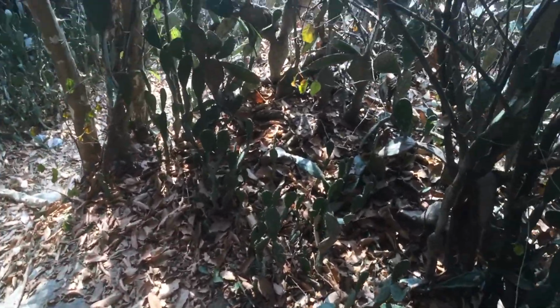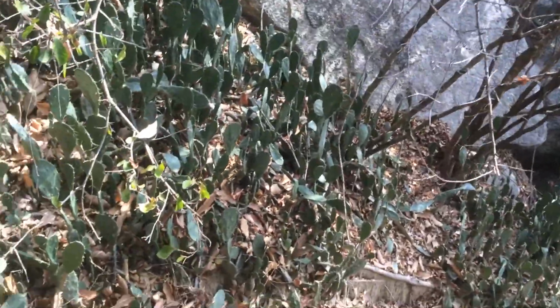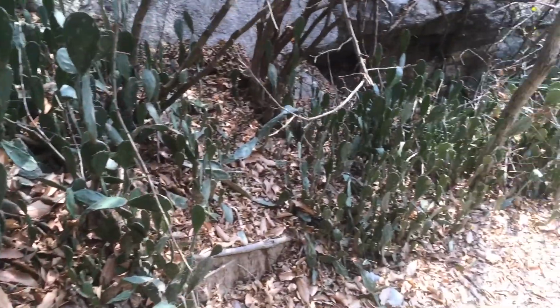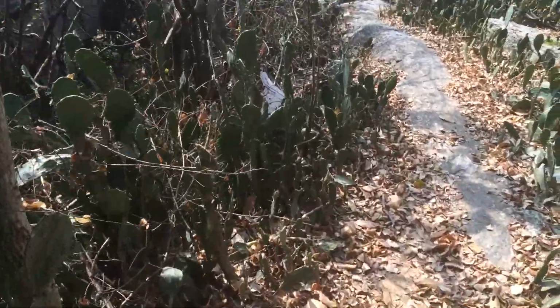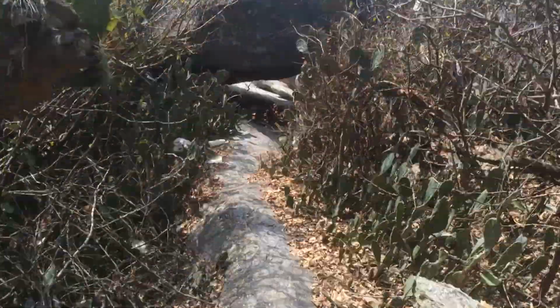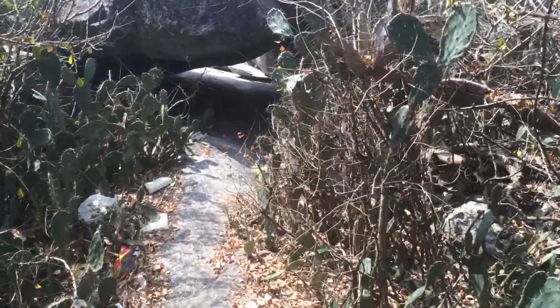Quite a little step down here. Concentrating. Always grab onto some of the trees for support. Be careful which trees you grab onto because some have thorns. So we are near the bottom of the trail, and we come up to this feature here. A little bridge of rock which serves as a trail to it.